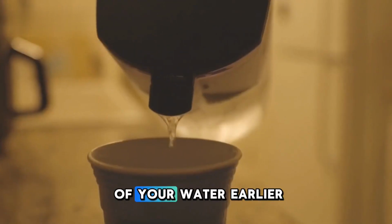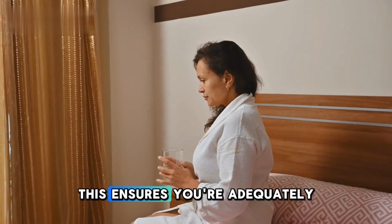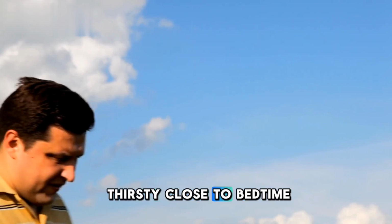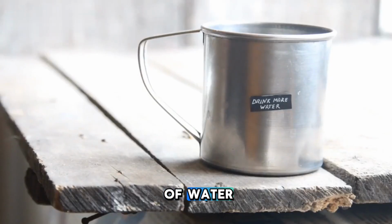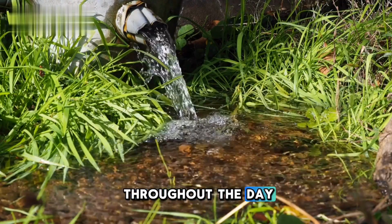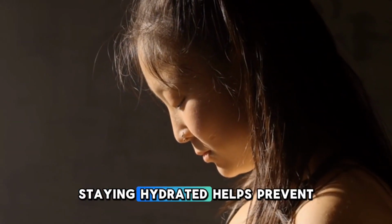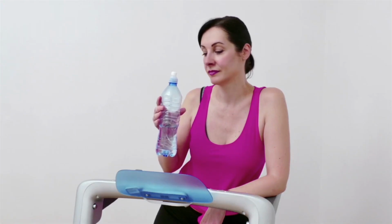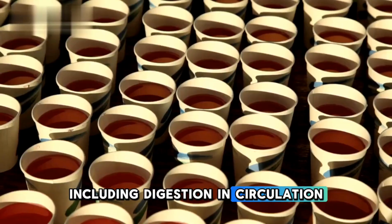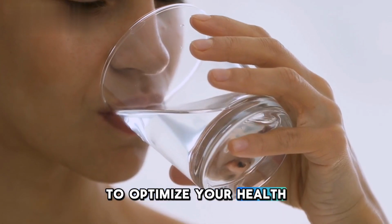Aim to drink most of your water earlier in the day and limit fluid intake during the hour leading up to bedtime. This ensures you're adequately hydrated without disrupting your sleep. If you find yourself thirsty close to bedtime, consider sipping small amounts of water rather than drinking a large glass. You can also monitor your hydration levels throughout the day, ensuring you're getting enough fluids without overdoing it in the evening. In addition, staying hydrated helps prevent complications like kidney issues and supports your body's overall functions, including digestion and circulation. It's not just about drinking water, it's about drinking at the right times to optimize your health, especially when managing diabetes.